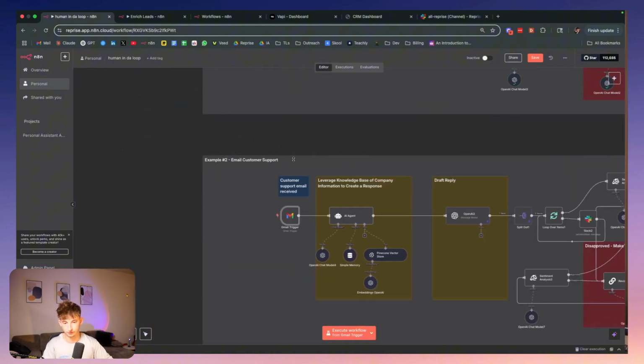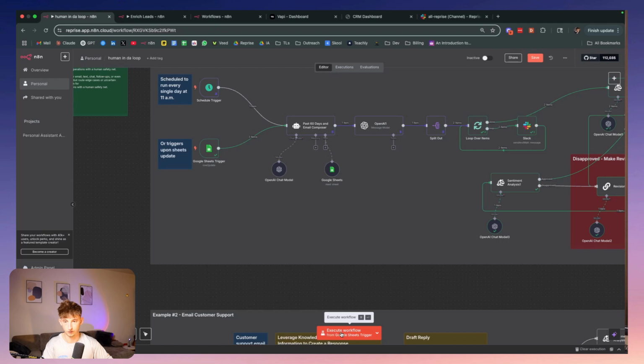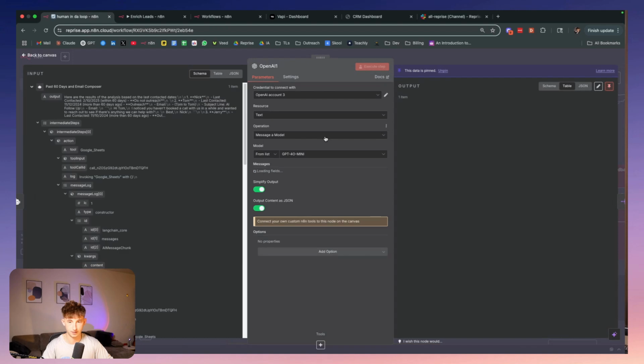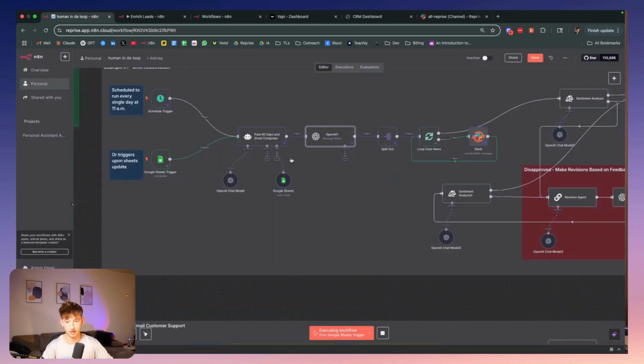I'm going to go ahead and disable this for the time being so we can run this up here. So let's execute the workflow. It's going to check Google Sheets and see if any emails are past 60 days. It's then going to create a response right here. What I'm saying within here is: you are to analyze the text and only provide me with the emails written, the subject line, recipient, and their email. And it's going to come up with a couple of different responses. So it actually pulled 2 different leads, recognizing that 2 of these leads haven't been contacted in 60 days.